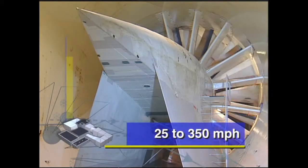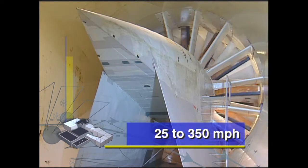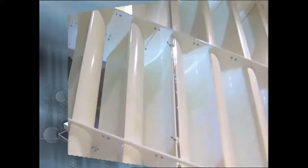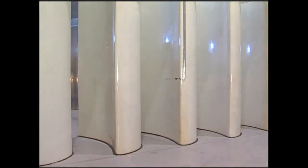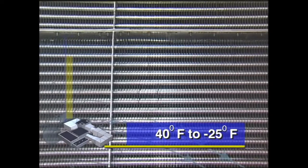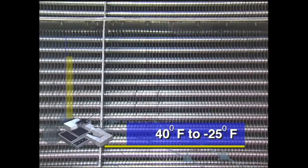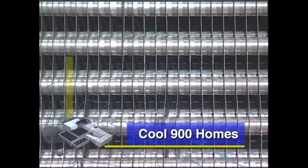Within the test section, the airspeed can be varied from 25 to about 350 miles per hour at sea level pressure. Turning vanes direct the flow of air produced by the fan into the cooler or heat exchanger. As the wind flows through the heat exchanger, the air is chilled. The total air temperature can be varied from about 40 degrees Fahrenheit to minus 25 degrees Fahrenheit, summer or winter. The 1,800-ton heat exchanger, one of the biggest in the world, provides enough low-temperature air to cool 900 homes.